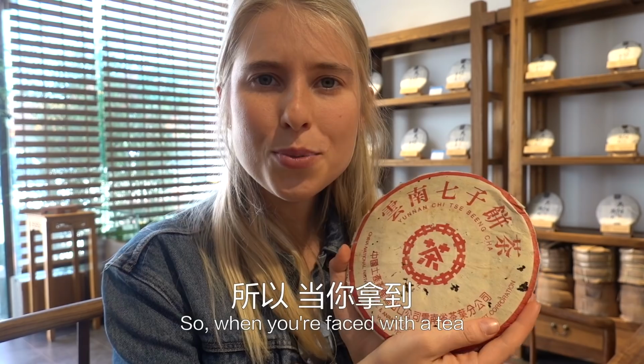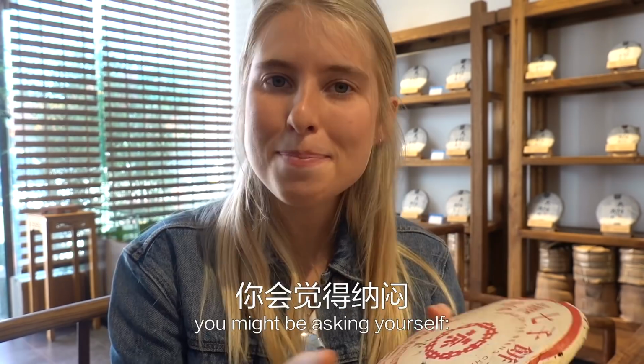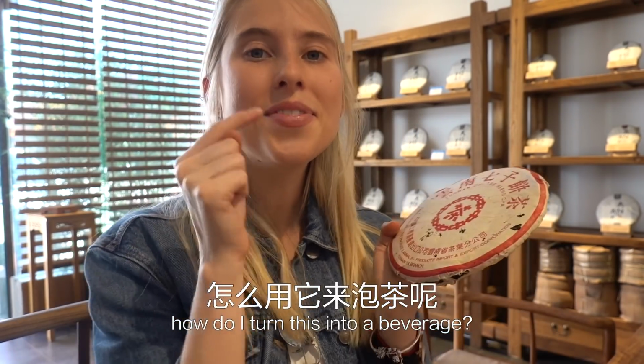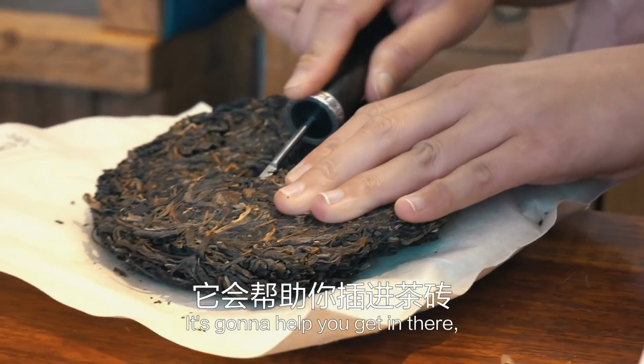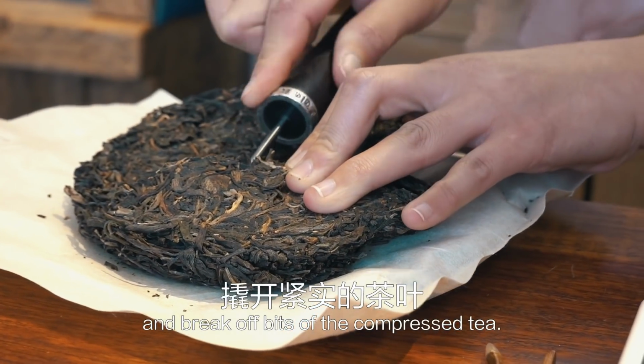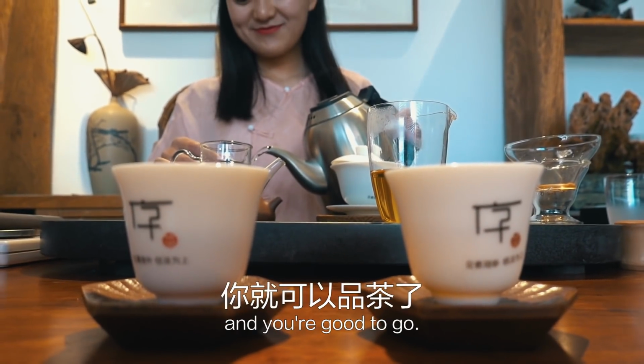So when you're faced with a tea that looks like this, you might be asking yourself, how do I turn this into a beverage? So you're going to need a tool that looks like this. It's going to help you get in there and break off bits of the compressed tea. After that, add some water and you're good to go.